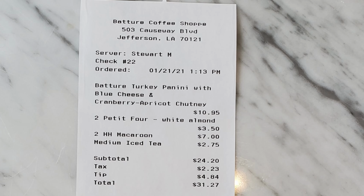So my total for lunch and all those desserts with tip was $31.27.